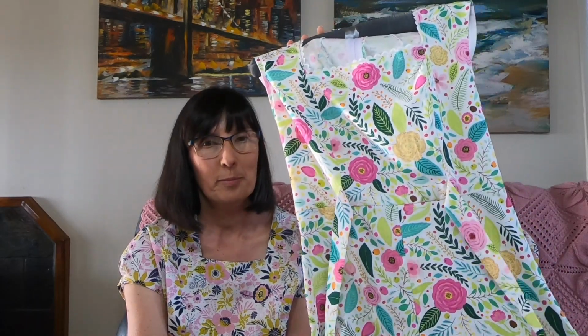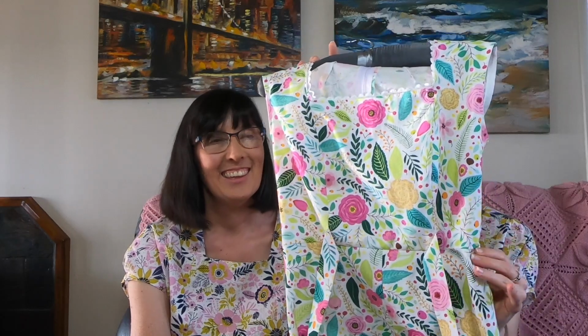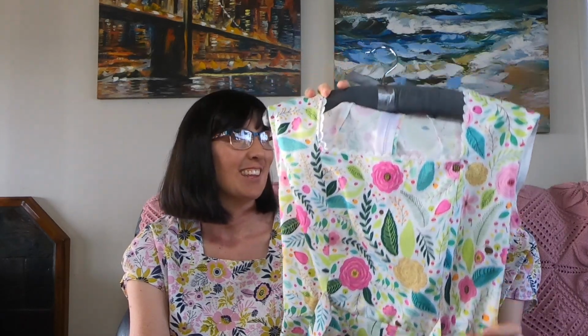And I am really happy with this dress. I like the sort of width of the skirt. I think that it's got some nice sort of swish to it. And I like the length. I took a reasonable hem off of it. I think that it's really nice.